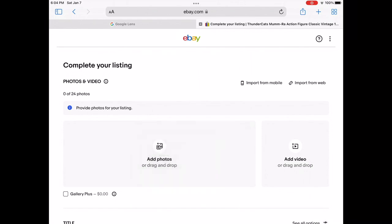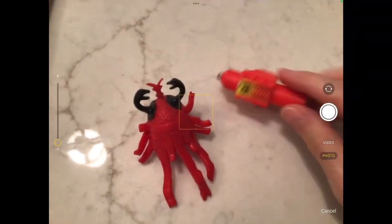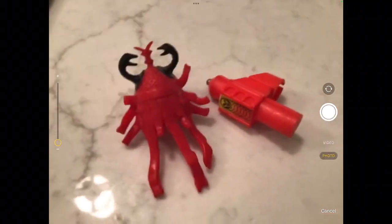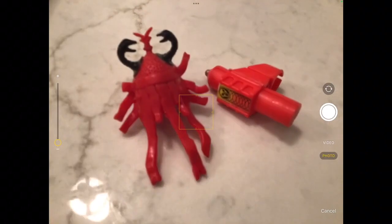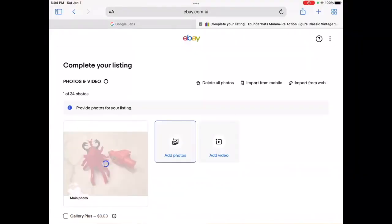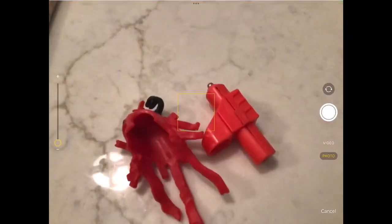So I'm going to add my photos. And you want to make sure you have good lighting. This is on my countertop. I usually use a light box, but for this item, it's a very specific item. The buyer knows exactly what it looks like. There's no question of what it is. So I'm going to add another photo of the other side.